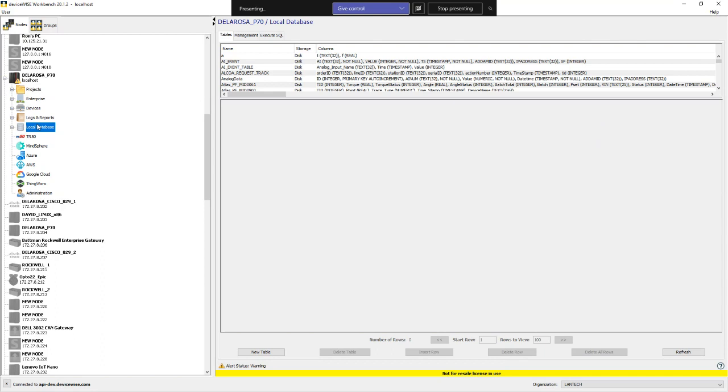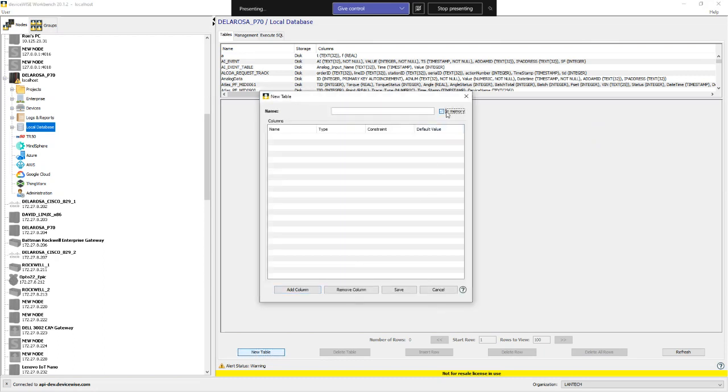Perfect. And then we have another question here. Is a local database a persistent database or an in-memory database? It's both. You have an option to define a table that is in memory or in disk. Right here is a disk persisted, and here is an in memory.